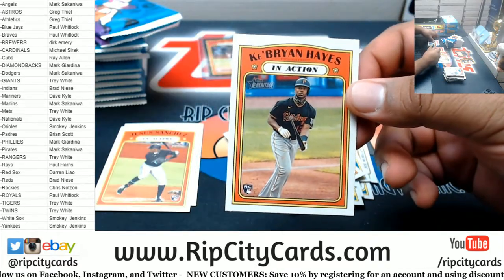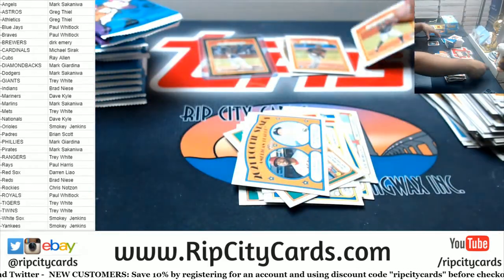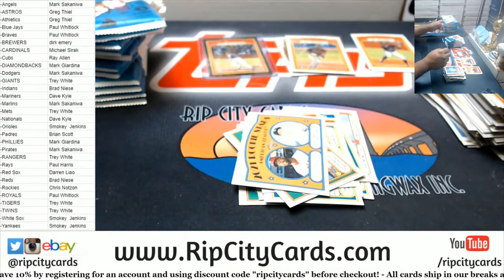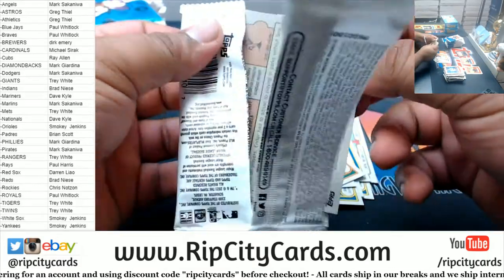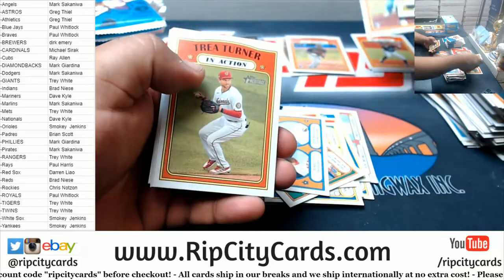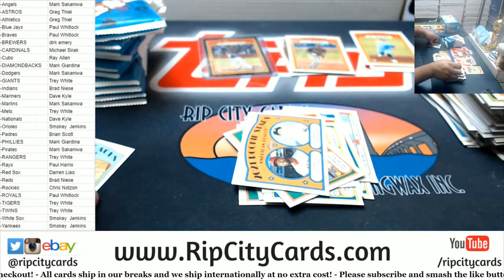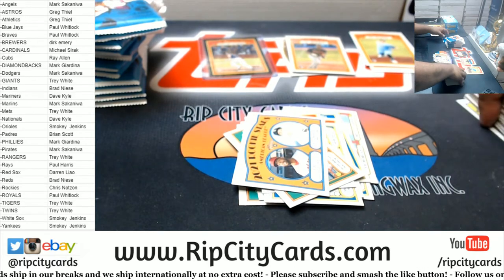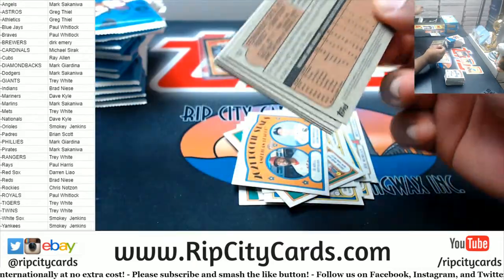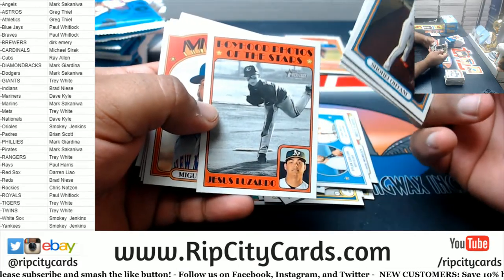Nice. Okay, Brian Hayes in action rookie card. Very nice. Got the non-baseball stuff there that I got a random at the end. Heritage always has like little funny throwback stuff like that, or flashbacks as they call them. And that's new this year, Boyhood Photos of the Stars.